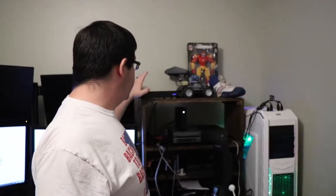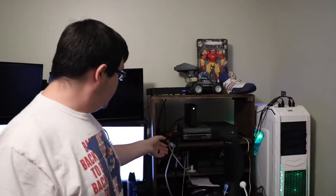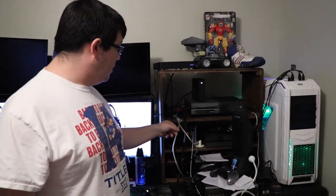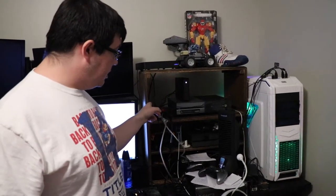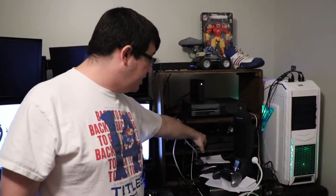Then we got the internet up here, next to other memorabilia. We got a hard drive for my Xbox, which my Xbox is right here. Then right in here are my capture cards. Right now, only one of them works. So the other one I will either be getting rid of or trying to fix, I'm not exactly sure. It just cut out in the middle of a stream and I didn't want to mess around with it, so I just went to my other one. So luckily I had two. Underneath that is going to be a PlayStation 4.